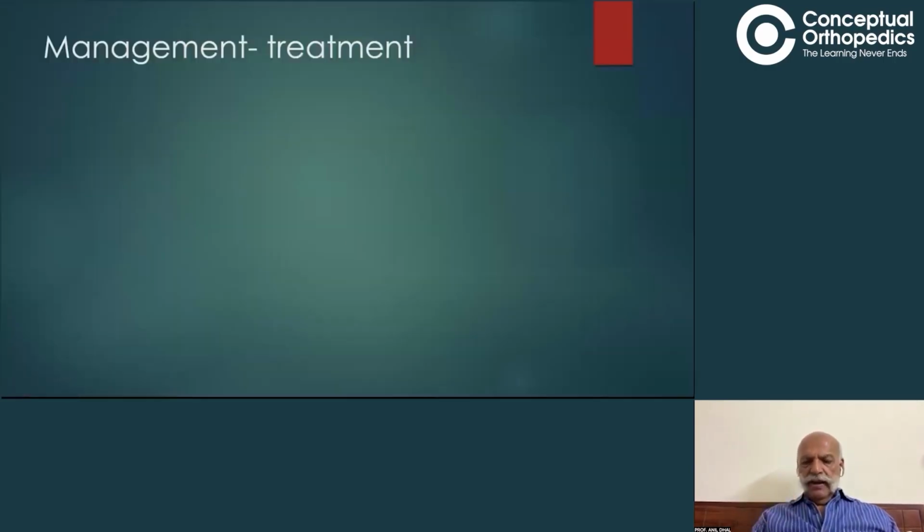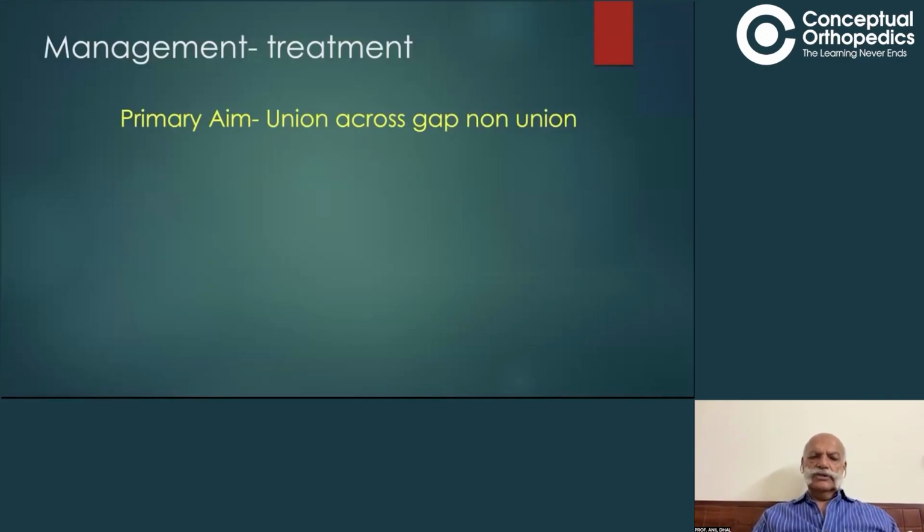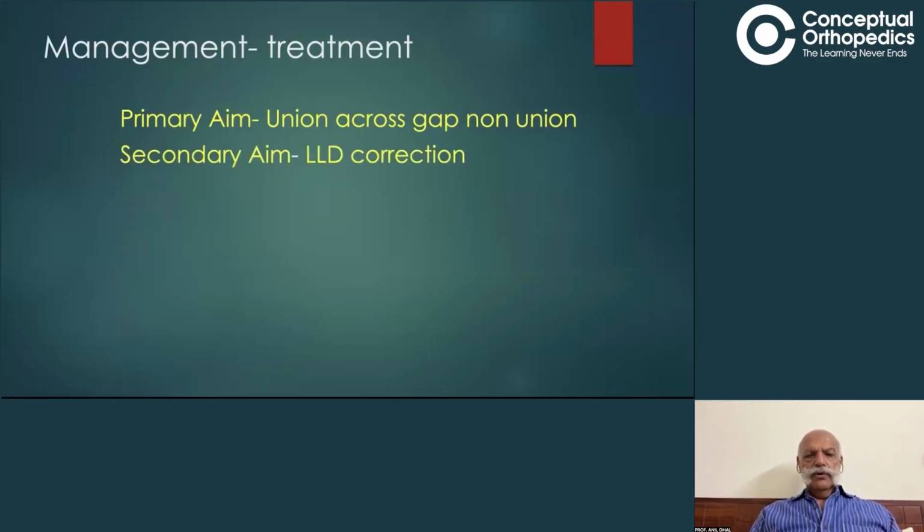So, as far as the management or the treatment of this patient is concerned, the primary goal in such cases, as was discussed, is union across the gap non-union site. The secondary aim would be correction of the limb length discrepancy. But what we were trying to achieve was some sort of a union so that this patient can start bearing weight on the affected limb, since the child was 2 years old and had never walked on it.